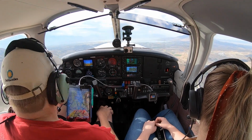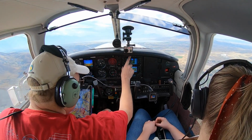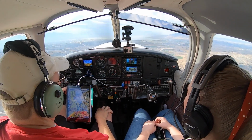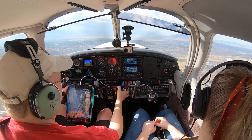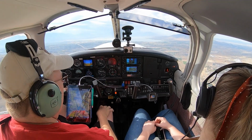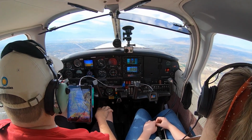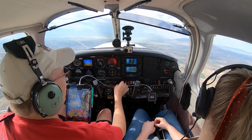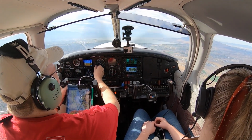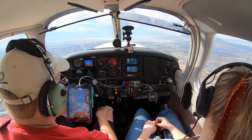South Valley traffic, Arrow 28 Mike Charlie's at the point of the mountain at 6,300 southbound, last call. Salt Lake approach, Arrow 28 Mike Charlie. Arrow 28 Mike Charlie, Salt Lake approach, Salt Lake altimeter 3011, say request. 3011, and we're at the point of the mountain at 6,400 climbing. Just wanted flight following down through Utah County, 8 Mike Charlie. November 8 Mike Charlie, squawk 0345. Squawking 0345, 8 Mike Charlie.